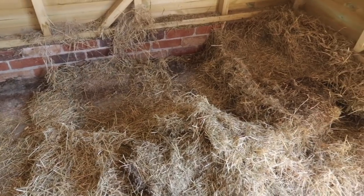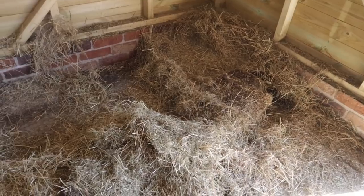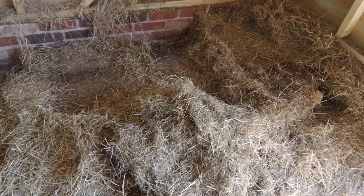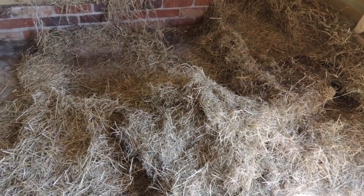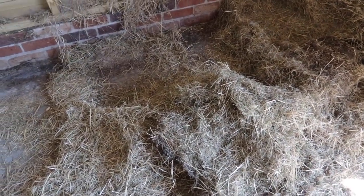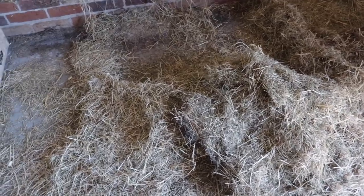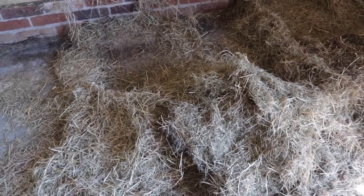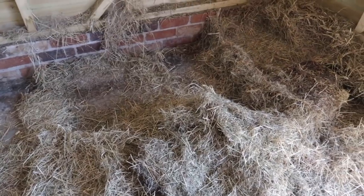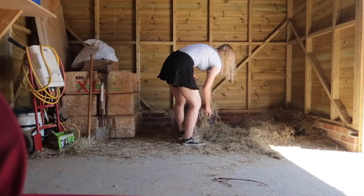Okay, so the hay area is now all clear from all the mess. As you can see, the hay at the bottom is quite horrible and dusty. All of the nicer bits I'm going to put in a hay net and give to the donkeys. But the rest I am going to throw away just because it's so dusty and Mickey and Casper can't have it. Mickey has his respiratory problem and I don't want to make that worse. Also, some is a little bit damp and just disgusting, so we'll see how much we can keep.